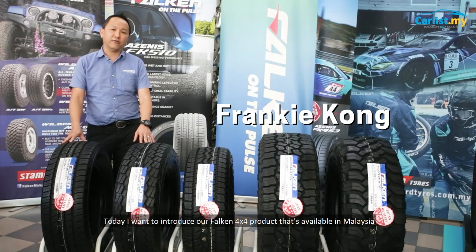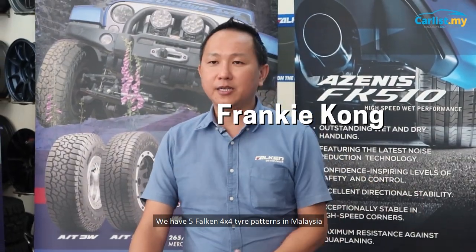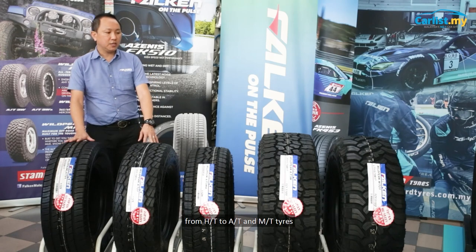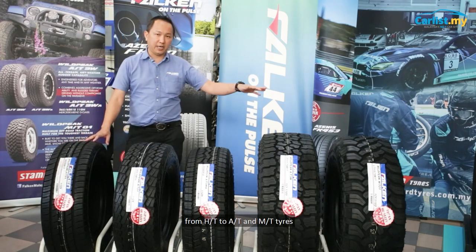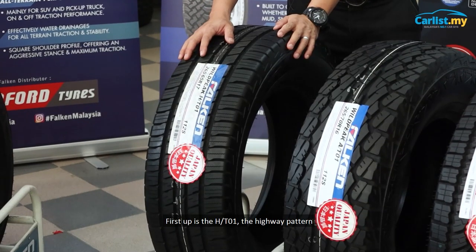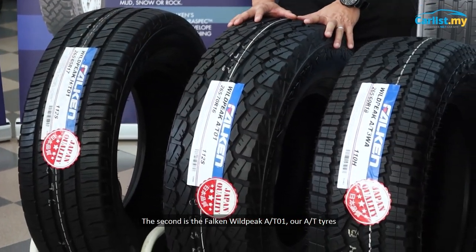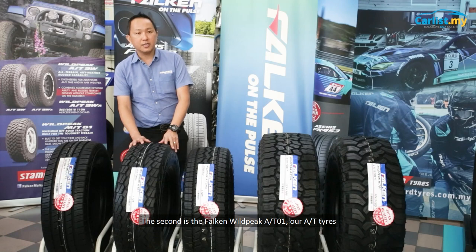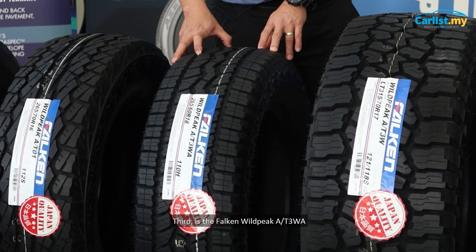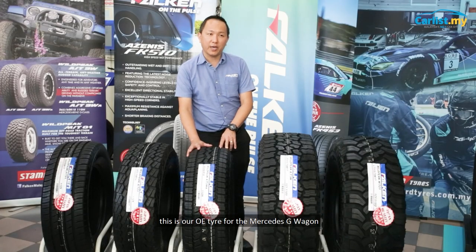Today I want to introduce our Falken 4x4 product in Malaysia. We have 5 Falken 4x4 patterns in Malaysia, from HT to AT and MT tyres. First, we want to introduce our Falken HT01, the highway pattern. And then the second one is our Falken Wild Pig 01, our AT tyres. And then our third one is our Falken Wild Pig AT3WA. This is our OE tyre for Mercedes G-Wagon.